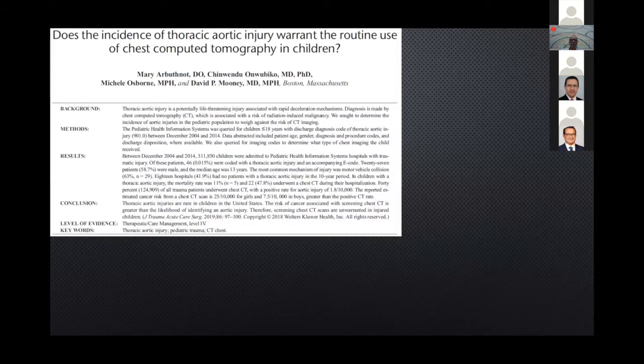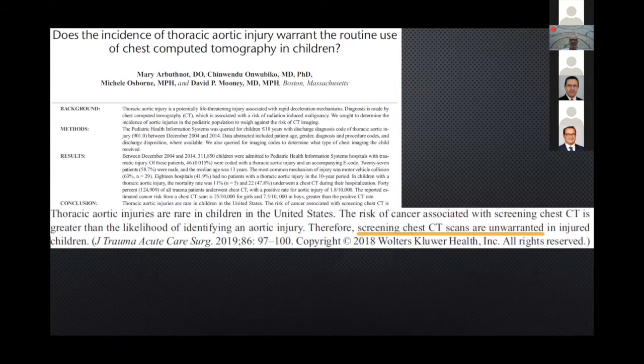Just to end the debate whether you, after acceleration injuries in children, need to take a chest CT to screen for aortic injuries, and the answer is no.